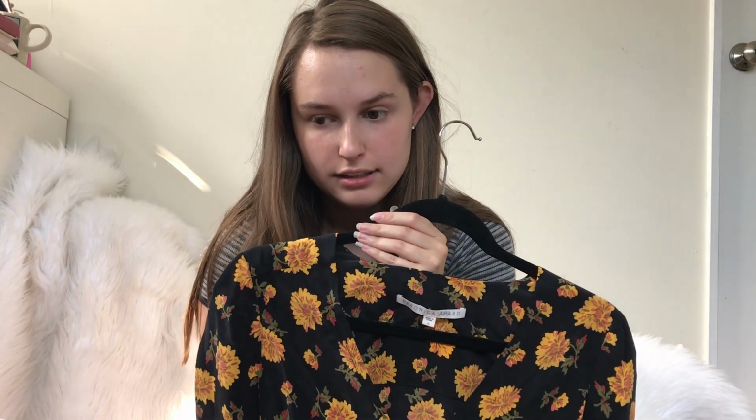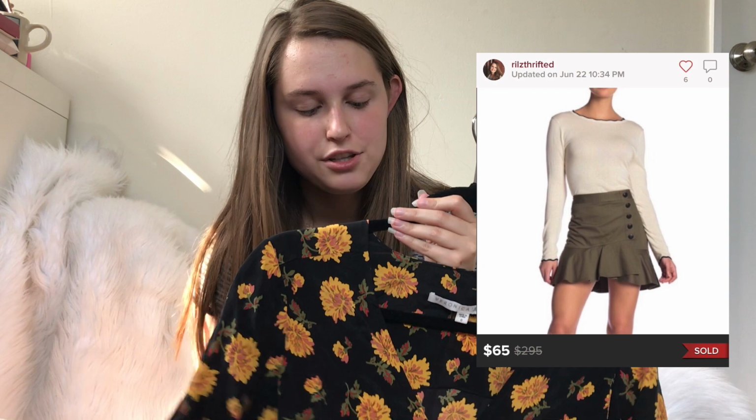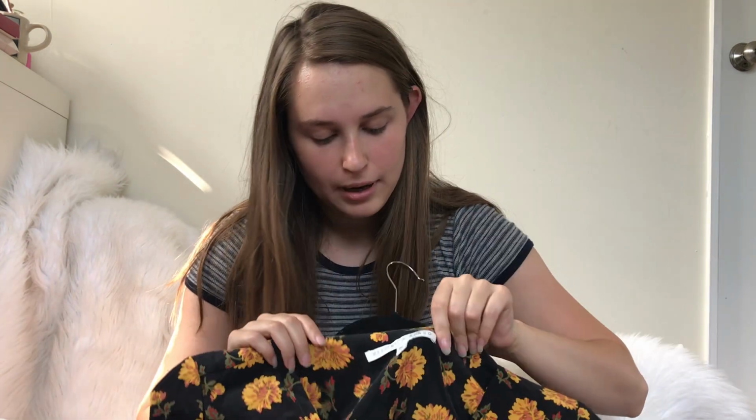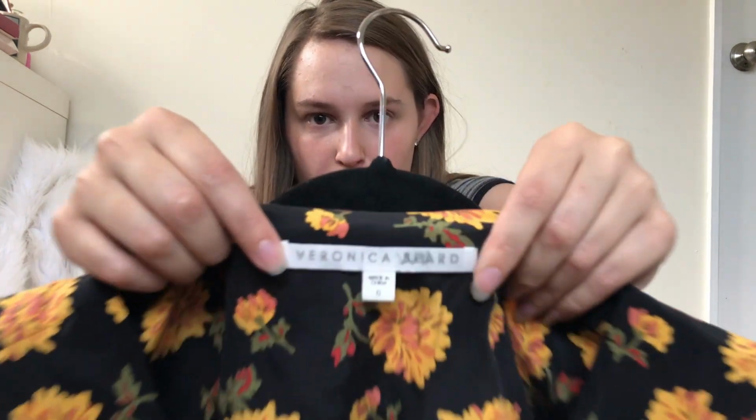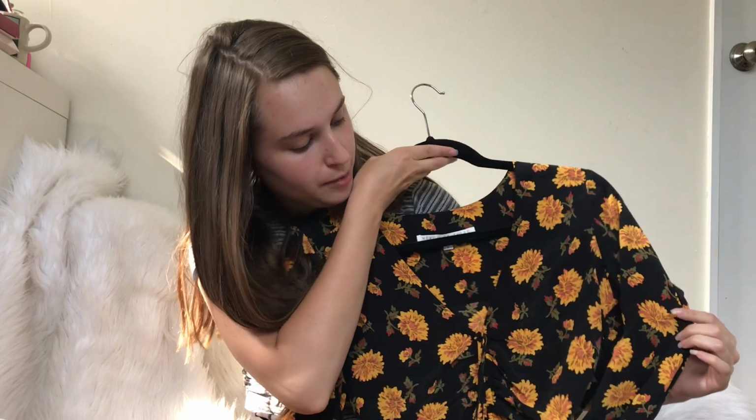It sold pretty fast in the $80, $70? I don't know. I'll put the picture around here somewhere so you can see. I do have another pair of Veronica Beard pants that I need to get listed. So there is a tag. Definitely a bolo. Brand sells very well. Also, it's just very beautiful.